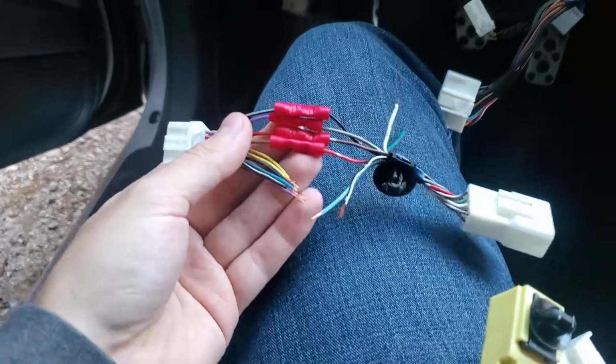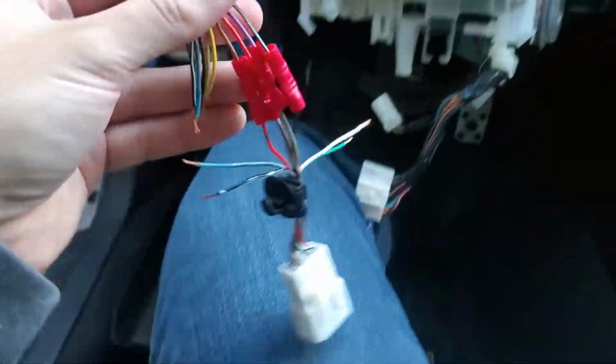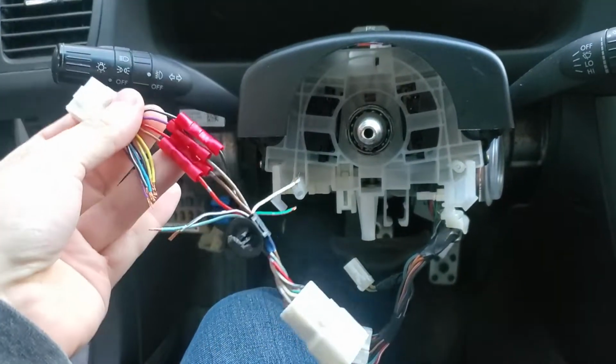So I'm going to go ahead, plug this in, and see if the clock spring actually works and cruise control works. If this works, I think we're going to be good, and I can go ahead and wire everything up.